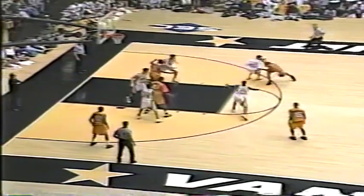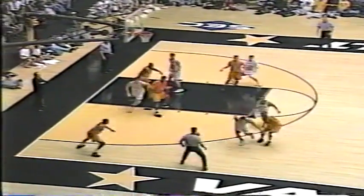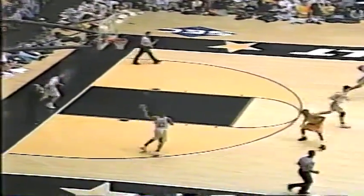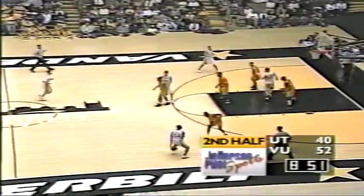Cross-court pass, Green. Head fake, drives. Back it comes, Wharton. Wharton then intends the pass. Nice save by Jackson on the near side. He drives into the lane now to Green. Green tries a three that is up. Good by Green. It's a three. Green has got 8 points, and Tennessee pulls within 12. 52-40 in favor of Vandy.